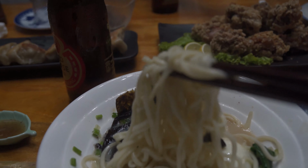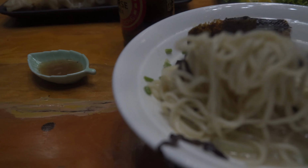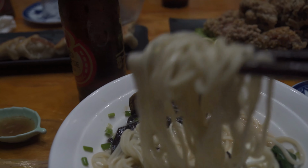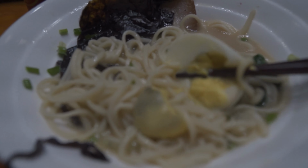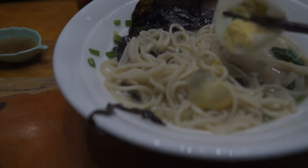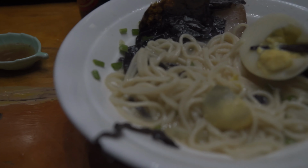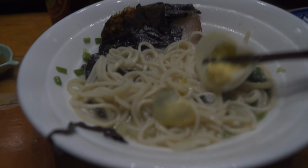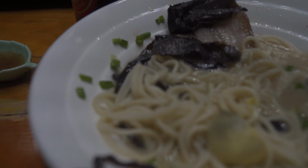And of course, it's all about the noodles and that refined tonkotsu pork bone broth, where you can really taste the bonito and the seaweed in there. And we have some hard-boiled egg. Now, sometimes you're idealizing that runny, farm fresh egg with that orange golden yolk. But hard-boiled egg is a hard-boiled egg. And it's nice and creamy either way.